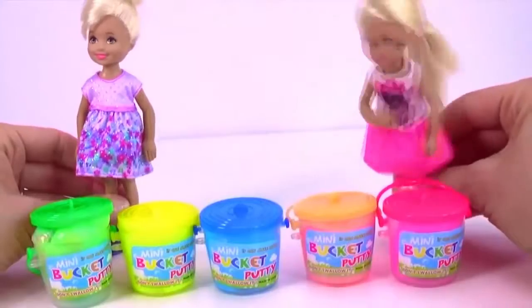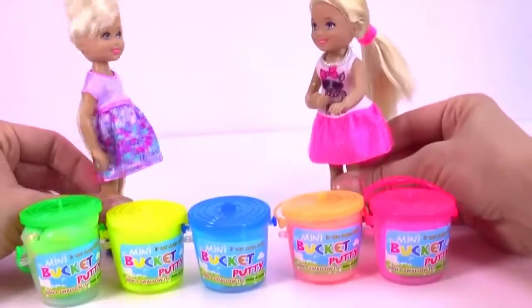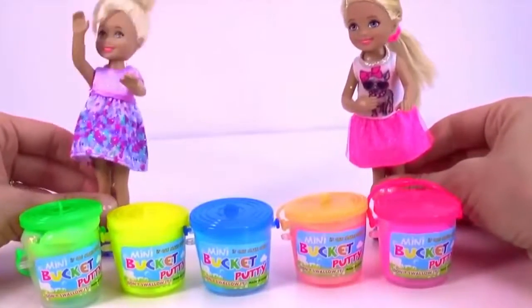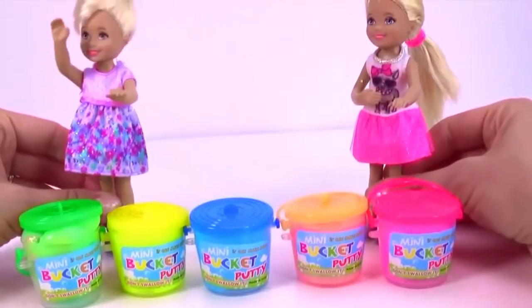Now, Chelsea, here is the new game. Each bucket of gooey slime has a hidden surprise, and you have to find it. Yay! I love toy surprises. Where do I start? Whatever you want. Okie dok.